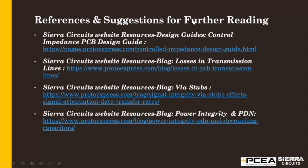From the highest frequency content, you can define a critical length. If the trace is longer than this, then it is prone to signal integrity problems, and therefore it has to be treated as a controlled impedance line. We have to ensure that the reflections are controlled, and that the signal attenuation does not take place when the signal goes from the transmitter to the receiver. It does not get attenuated so much as to produce errors in reception.